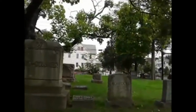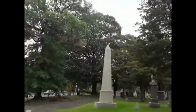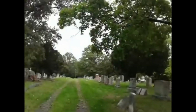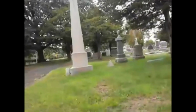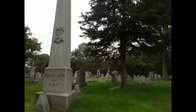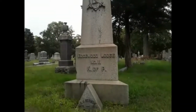We'll definitely come back and do another exploration here, but it's getting kind of late. It's getting close to 5 o'clock. So we'll just take a quick little view around. Well, that's very unusual.